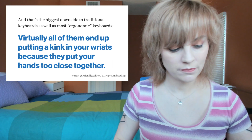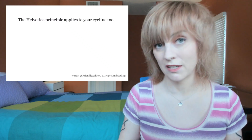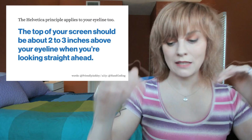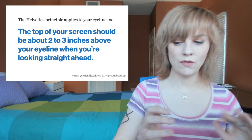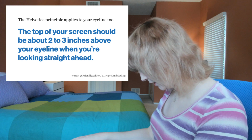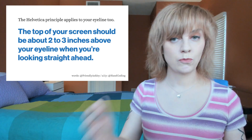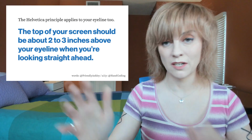But getting back to Helvetica for a moment, another tip that we can draw from its design is that the Helvetica principle actually applies to your eye line too. The top of your screen should be about 2 to 3 inches above your eye line when you're looking straight ahead. So 2 to 3 inches would be about 5 to 8 centimeters. The reason for that is that for humans, we can look up a bit without much strain. We can look down somewhat without much strain. But if you're working at your desk on your laptop, if your head is down like this, that's going to create strain in your neck. So what really works best, for either your laptop screen or an external monitor, is to aim to have the top of the screen about 2 to 3 inches, or about 5 to 8 centimeters, above your eye line when you're looking straight ahead.